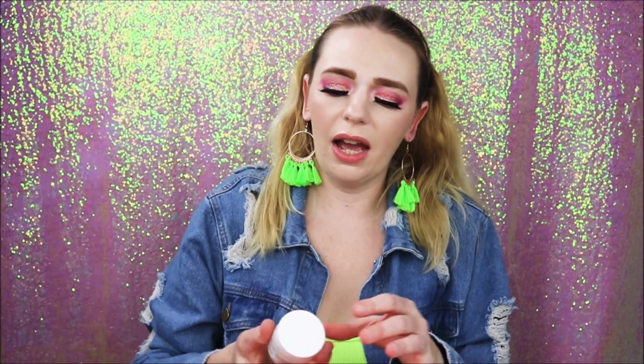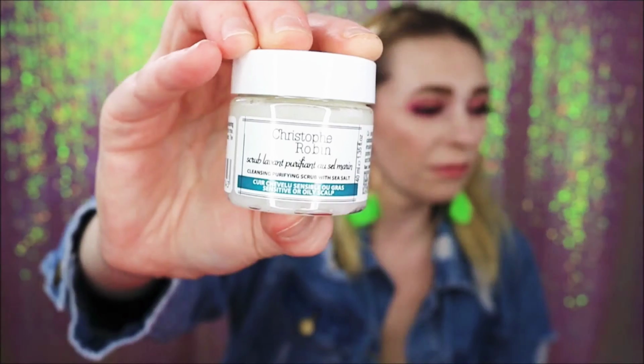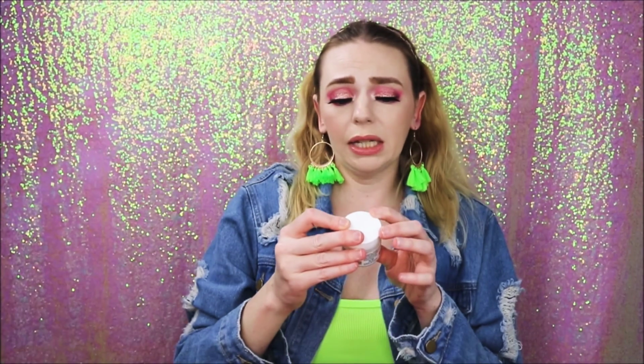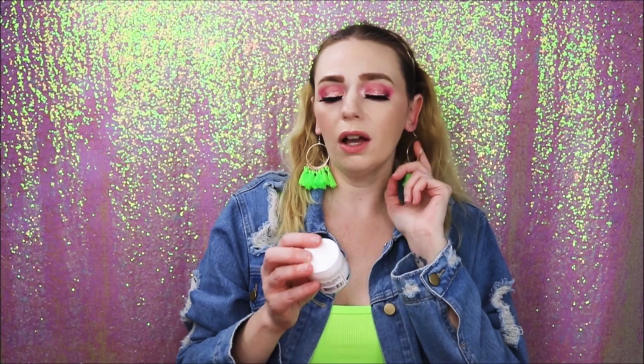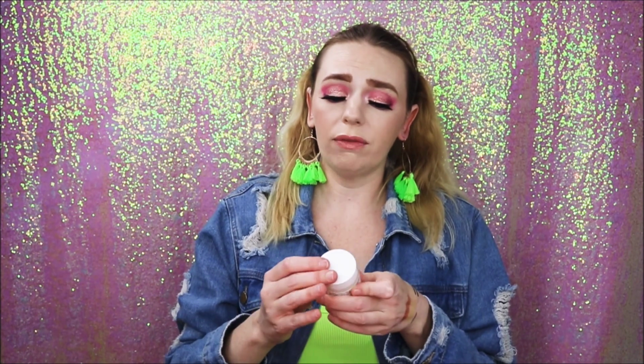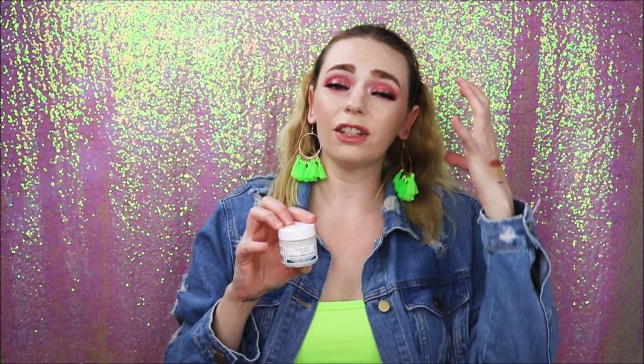And then as an add-on, I got this Christopher Robin Cleansing Purifying Scrub with Sea Salt. I received this in an Ipsy not too long ago, but I have oily roots but an extremely dry scalp. So I really like this because it exfoliates my scalp and gets rid of any dead skin.